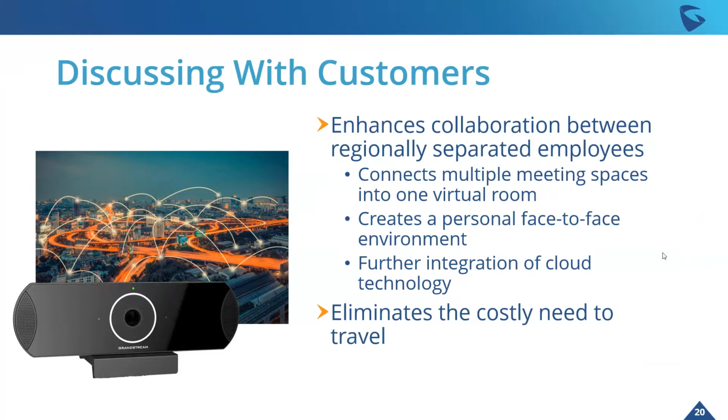Further integration of cloud technology. The cloud is really something that's here to stay. Seems like every day I look at another article that uses IoT in it at least 10 times. But it is an important piece of technology, especially for the modern office, whether it be enterprise grade or even all the way down to startups and small businesses. This type of technology is only getting more affordable, for example, with the GVC 3210. And of course, it eliminates the costly need to travel.